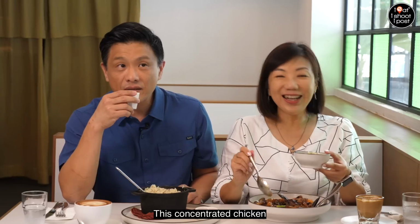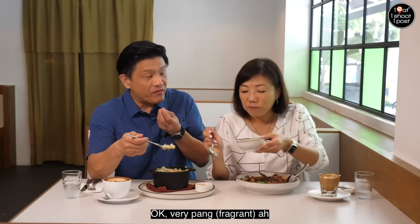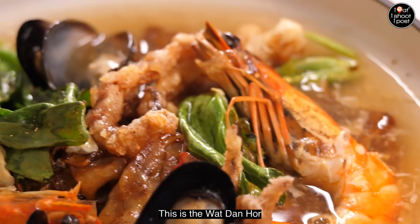Okay. Is it very strong? Wow, interesting. This concentrated chicken. Nice, nice. And then I'll have some chicken rice. Okay, very pang. This is the Wat Tan Hor.